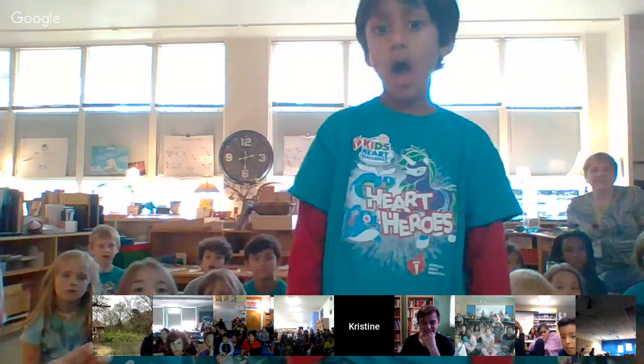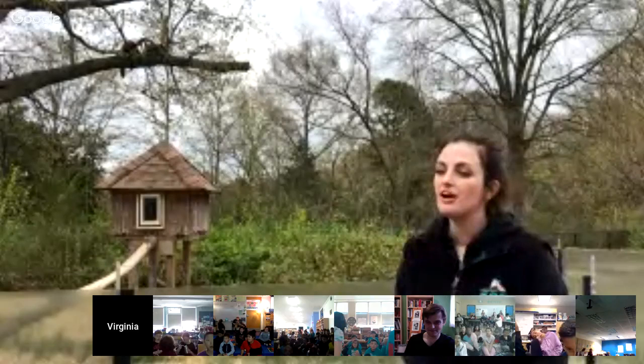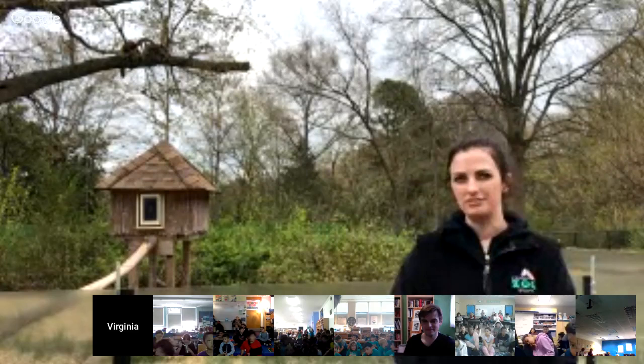How high can a red panda climb? That's a good question. I'm not sure on an exact number, but they like really tall trees. So they would be able to climb up pretty much to the top of any tree that they wanted to. Okay. We're going to have to find a sequoia in California and give them a chance.